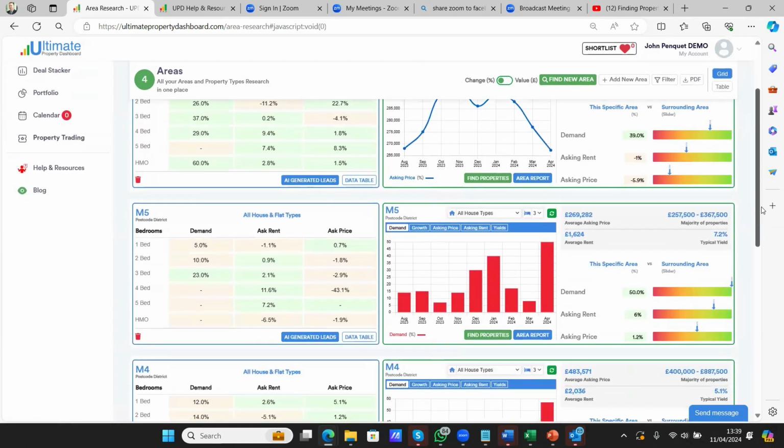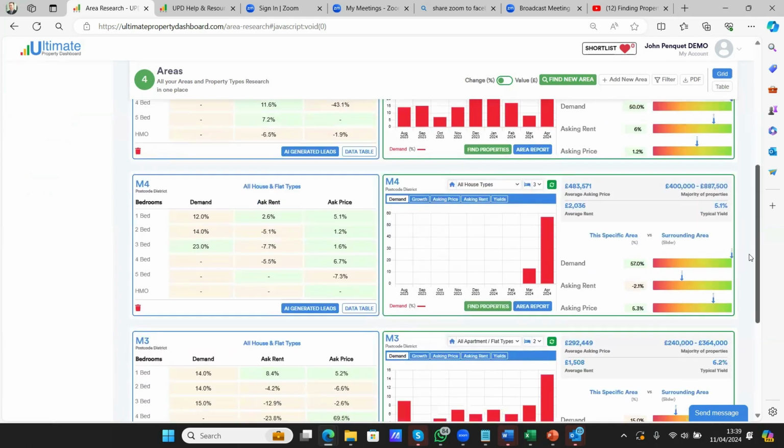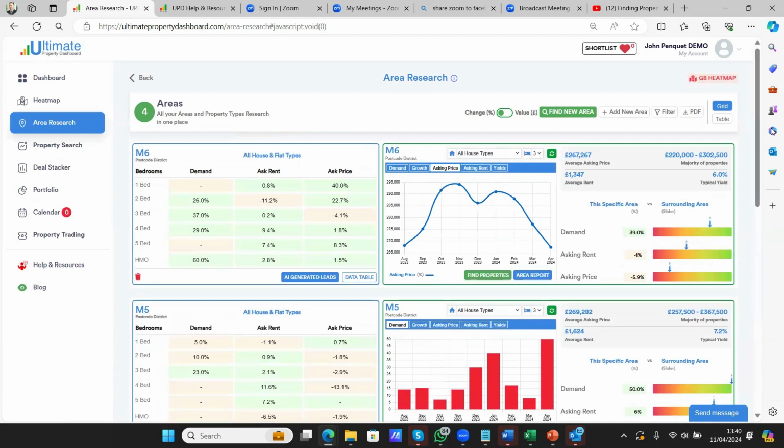I've also got M5. You can see, look, not everything's doing well in that area, but we've got some reasonable demand on 3 bedroom properties, and the rents are going up a little bit as well. But we've still got falling asking prices, and this is true of a lot of parts of the UK right now. And then obviously we've got M4 there as well. I think they're pretty close to the city centre, those ones.